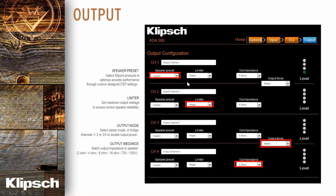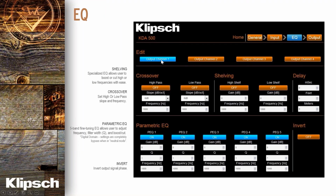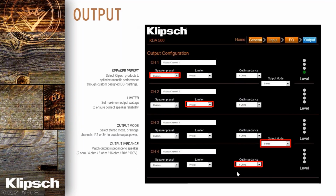But we've made it even easier for you. On the output side of it, as you can see at the top here, there's general, input, EQ, where we just were, and then output. There is actually a speaker preset. Underneath this is just about every Klipsch speaker that we make, with all of the EQ settings for that particular speaker already set up. So if I was setting up a landscape system that utilizes 70 volt, I could go ahead and change the output mode from stereo to bridged, and then choose my speaker preset to be the Klipsch landscape outdoor speaker that I'm using. And now all the EQ settings for that output, channel 1, then channel 2, because they're going to be bridged, would be automatically inputted in there. So it's all about saving you time and being efficient with this.